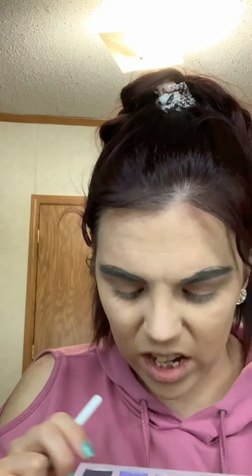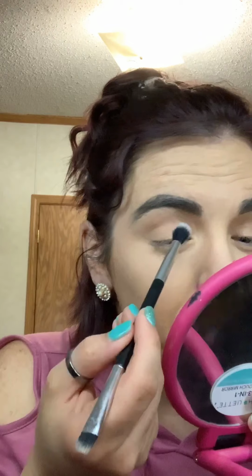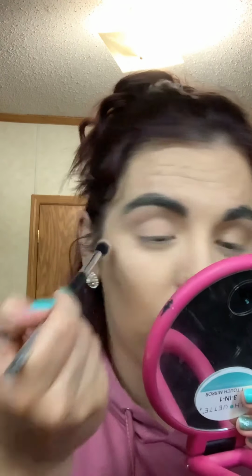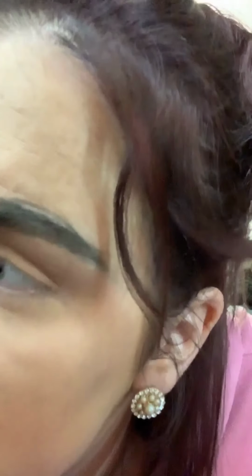Okay, so now what we're actually going to do is go in with Fuzzy first, which is the lightest shade in the palette. We're going to do that on the crease, and we're going to go in with this cute little dual-ended brush. I actually got this in a Profusion palette, I do believe. Let's just dip on into Fuzzy. And this is almost like a super light cotton candy, you know? But this brush is too dense, guys. I thought it would work, but it's not gonna work.